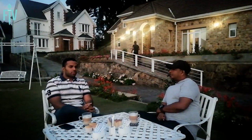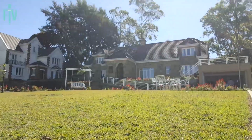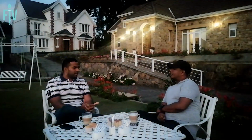And we've also looked at the possibility of doing events here. So we are looking at catering to destination weddings, smaller wedding events that people would like to have. Because of the garden. Exactly. So we have a lot of garden space. So with the cottages that we have, there is enough accommodation for families to come and stay if they want to stay here for a few days and celebrate an occasion, things like that.